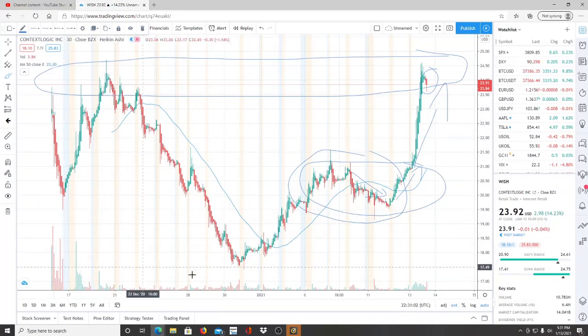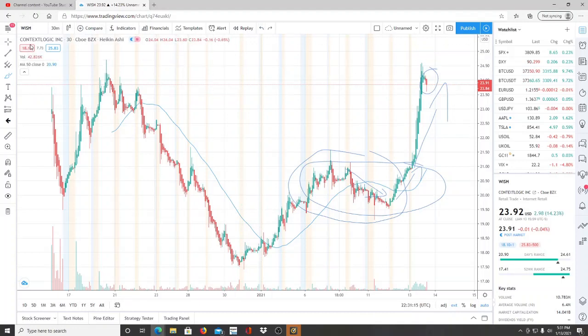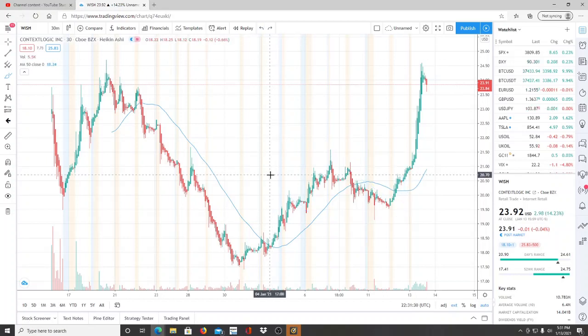So right now this is kind of very volatile. And it just IPO'd back in December. But I think a lot of people are overlooking this one. If you see Wish, you don't think Wish.com because it says Context Logic Inc. Well, I come to find out this is the parent company of Wish. Wish is an e-commerce platform. And when you think about every single other ticker symbol or company in the e-commerce sector, there is none below $30. So I believe there's potential here.